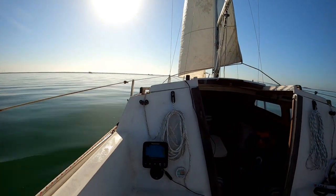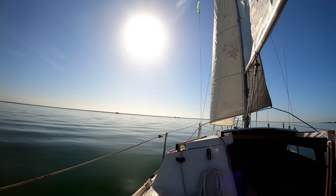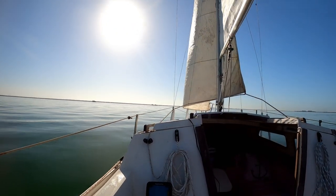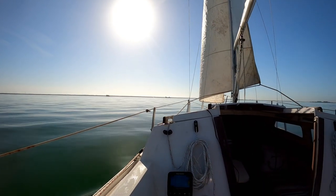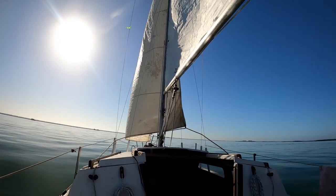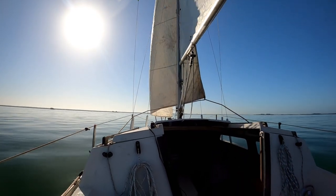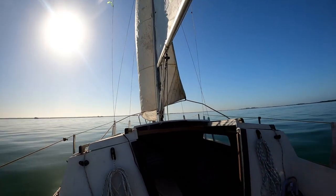Four knots. We have only 1 knot of wind today. We have to go home. 1 knot is not enough to sail. Well, it is. We sailed at about 0.8 of a knot, but when we were trying to sail at 0.8 of a knot, by the way, the sails are just kind of flogging because we're headed right into the wind right now.